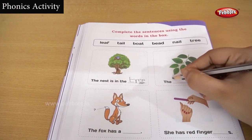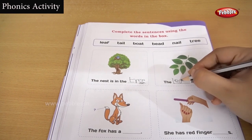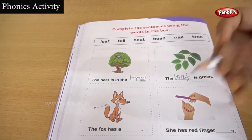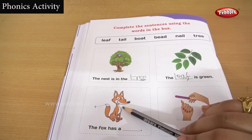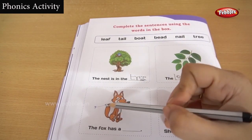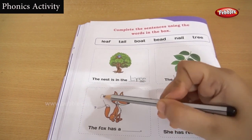Tell the spelling to me. L, E, A, F, leaf. Okay, let's move to this one. The fox, this is a fox. What is this? This is a fox, we know. They ask the question here. Let's look at here. They ask the question here.